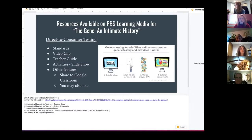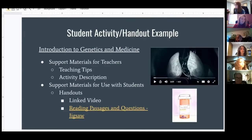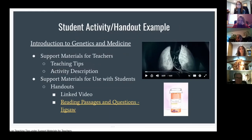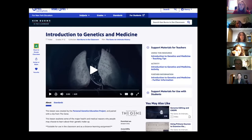You can look at. So on that particular page, there's again, lots of support materials. We're going to look at those support materials with you. And then our goal is to show you how to use some of those support materials with your students by doing a jigsaw activity with the participants today. So when we look at the introduction to genetics and medicine materials, under the support materials, they're a little bit more simplified than what I showed you with the lesson plan on the first one. So again, under the support materials for teachers, under using this resource, this one just has some quick teaching tips. If we click on that.